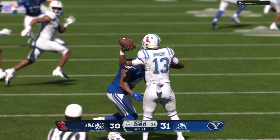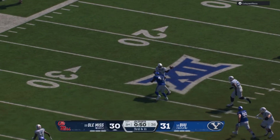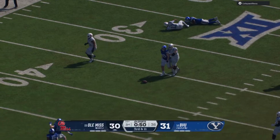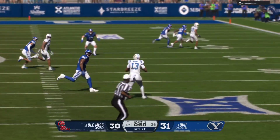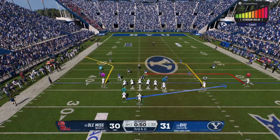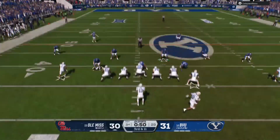And that's why you always want to be pursuing the football. QB scrambling, he rolls out to the right, but don't quit if you're on defense. Get somebody after the QB. They got to him, they hit him, force the incompletion. 3rd down coming up, and the Cougar faithful are doing everything they can to help out this team.